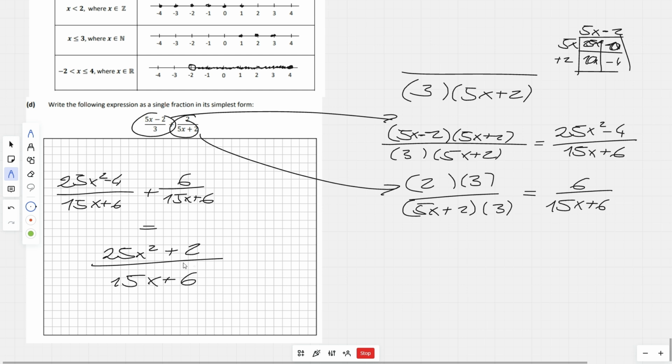I'm just going to have a double check. Can I divide by anything here? And I cannot, so this is the fraction in its simplest form.